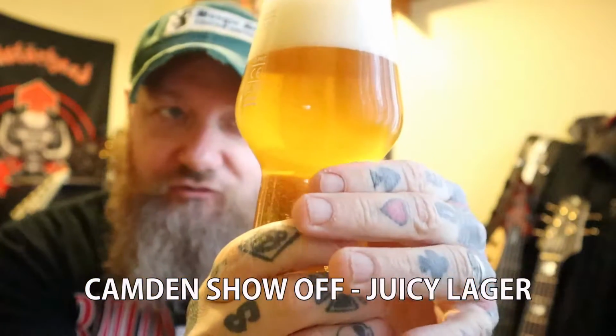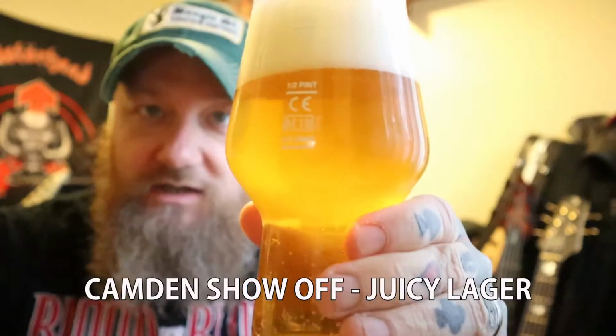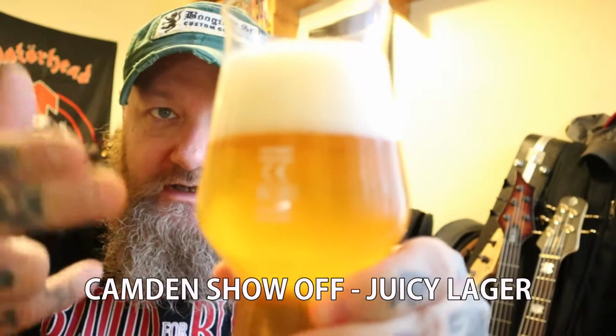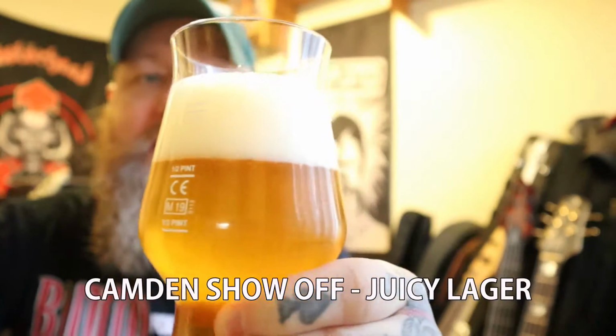It is a dark straw, cloudy dark straw colour. Fair bit of carbonation in that, I'd say medium carbonation. You've got a 1.5 finger head, well, maybe probably a 2 finger head, white head on that.